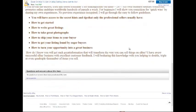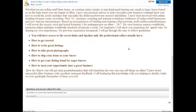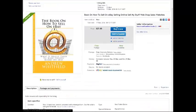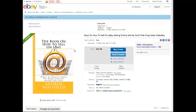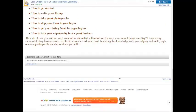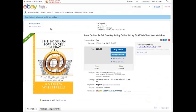The information that I put in is there, how I want it, it's showing it, it's telling you what it is, number of items available, and add to basket, buy it now, add to watch list. The customer can do whatever they want. It's on there, £27, and here I can go revise my item. So if when I'm looking at it I think, oh, I don't like the look of that, I'm not too keen on that for whatever reason, I can go in and change it.